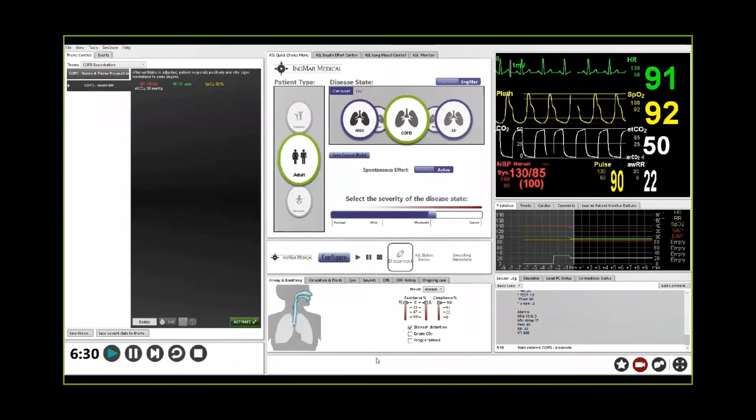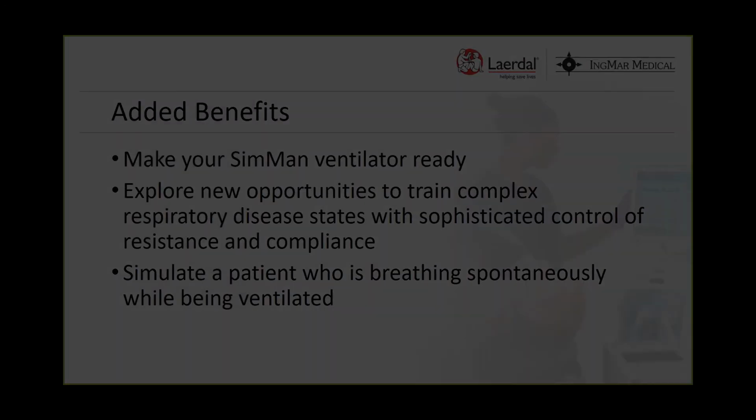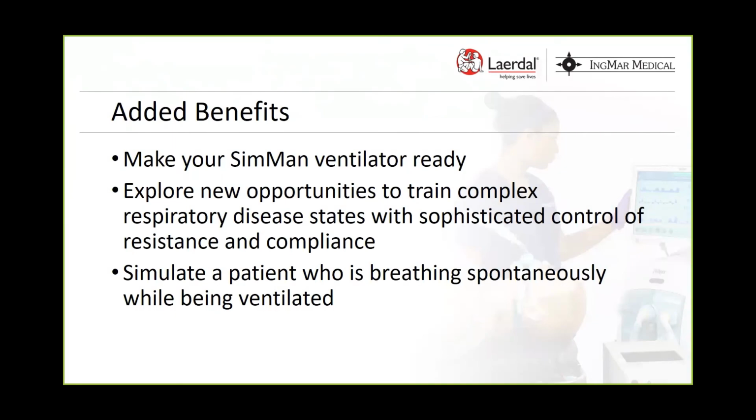So at this point, the simulation facilitator has decided to terminate the scenario, takes the participants in to review the scenario, capture their comments, and also update the debriefing file. So to summarize, with the ASL 5000 lung solution, the SimMan now exhibits the range of resistance and compliance settings necessary to create a virtually unlimited number of respiratory disease states. Most importantly, the SimMan becomes capable of breathing spontaneously while being ventilated.